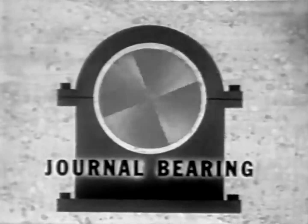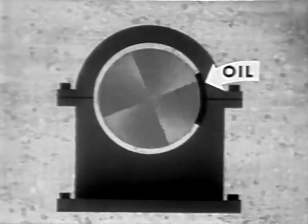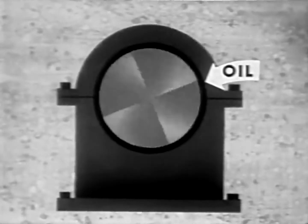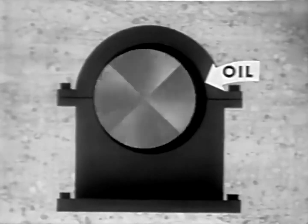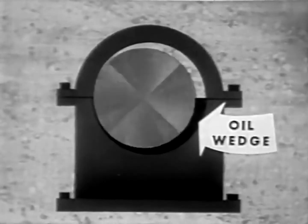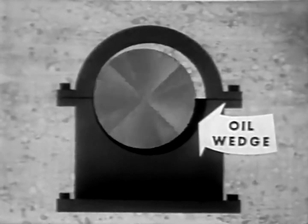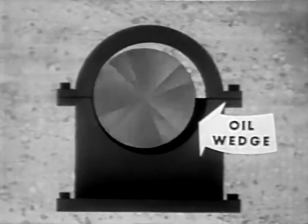The turning shaft is bathed in oil. Oil adhering to the turning shaft is drawn between the shaft and the bearing surface. A turning shaft shifts slightly off-center under stress, and this allows the formation of a wedge-shaped film of oil. Because fresh oil is constantly drawn into the entering side of the wedge, the turning shaft never rubs on the bearing surface.